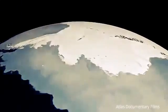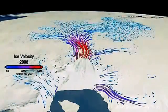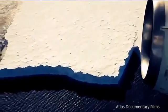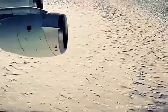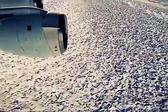Along the Amundsen seacoast, the ice is disappearing at an accelerating rate. Inland ice streams are moving toward the ocean at least 100 meters per year. They end up in floating ice shelves that extend hundreds of miles into the ocean. This is the Pine Island Glacier, a major area of focus for researchers investigating the impact of a warming climate. This region is the greatest source of uncertainty about global sea level projections.